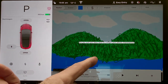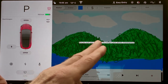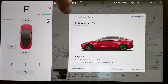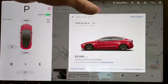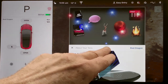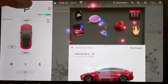Well, if you're not sure that you want Tesla to critique your artistic masterpiece, there doesn't seem to be any way to get rid of it. So, how do I get out of there? I can hit exit. Doesn't work. Nothing taps. I still have that message. Well, let's try going to Mars, and then it's gone. Let's go back again, get out of Mars. So that's a little bit weird. Obviously a bug they've got to work out. So that's the sketch pad.